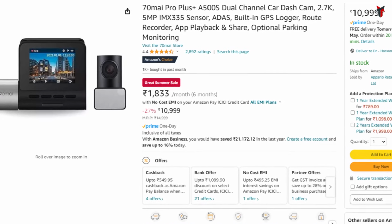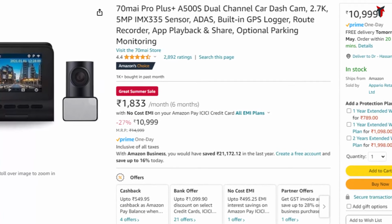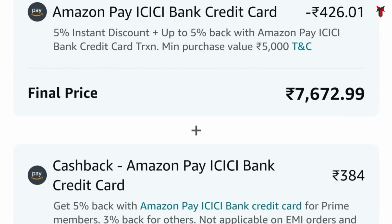The A500S generally trends at a price of 11,499, but in the Amazon sale, it is priced down to 10,999. Again, on top of it, you can get some credit card cashback and discounts, which effectively bring down the price to about 9,000 rupees for the dual channel variant and about 7,000 rupees for the single channel variant.